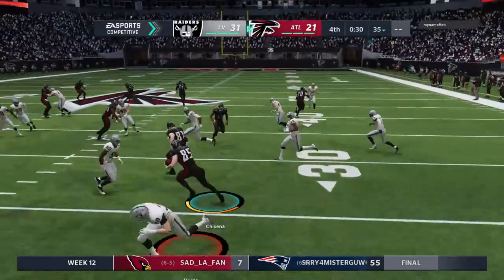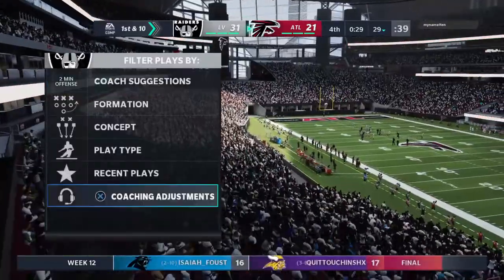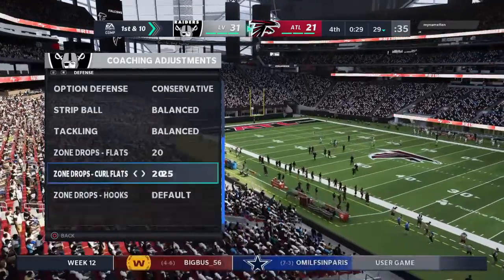Pulls it in at the 13. And a good return as he'll be stopped just shy of the 30-yard line. Take over 1st and 10 at their own 29-yard line.